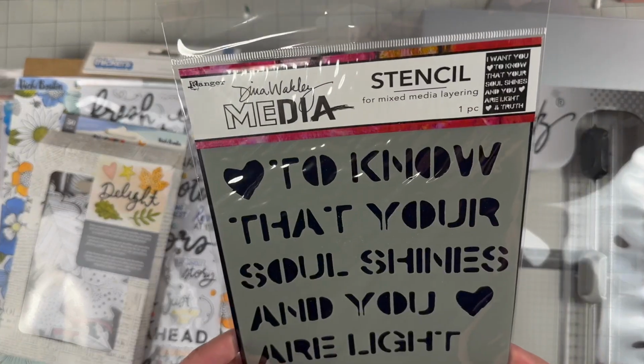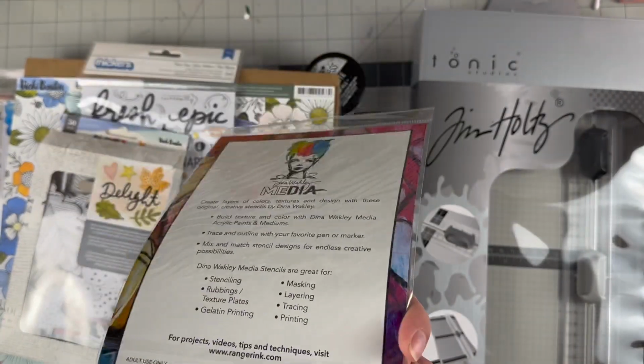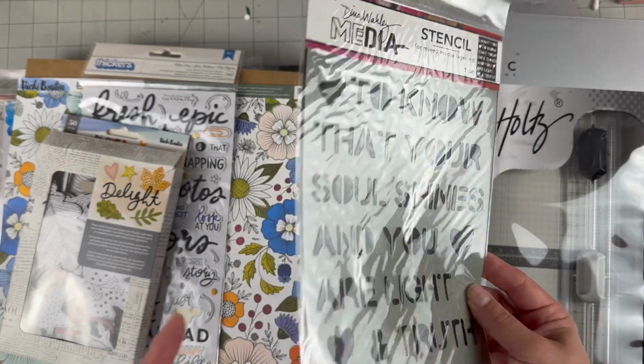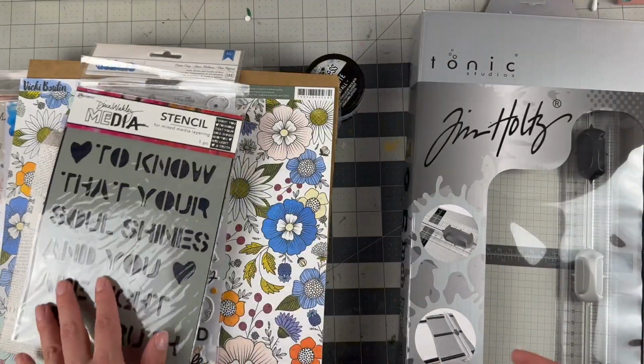And then randomly I got this word stencil. It's called Soul Shines from Dana Wakely. I threw this in the cart. I think this was like $2. So I was like, sale, stencil, yes.